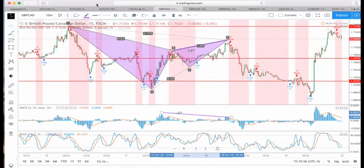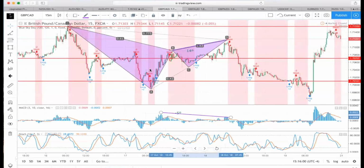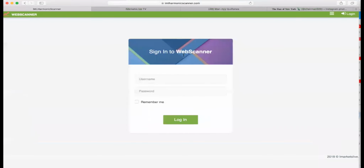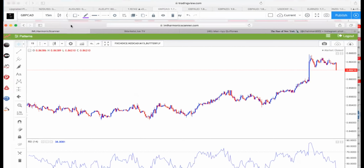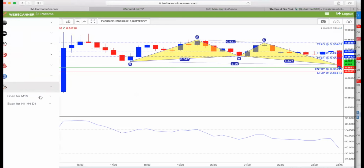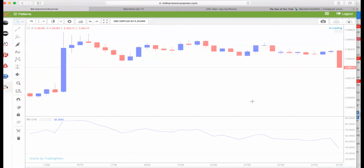Very powerful stuff. And if you guys actually check out, before we get out of here, let me show you this one. Let me log back into this one right over here. Let me show you guys the GBP CAD, which is this current market. Let's come to GBP CAD on the 15 minute. You see this was a shark pattern.